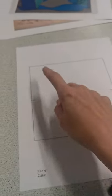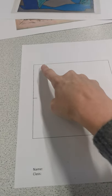So I'm going to give each of your class teachers a set of these sheets. It's just got your name and class at the bottom, and then it's got a square drawn out for you. And if for some reason you don't get given the piece of paper or you misplace it, you can still join in with us, because you just need to draw a box which is 16 centimetres by 16 centimetres. Okay, get a grown-up or sibling or parent to help you with that if you're struggling.